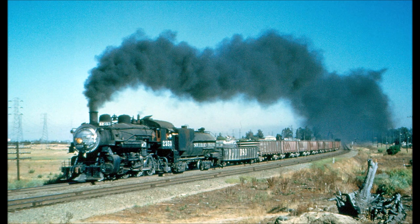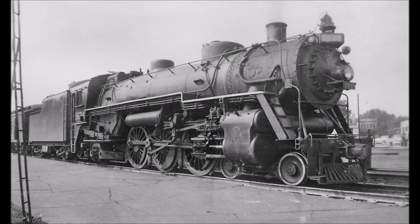Well, that does it for most of the locomotives that I've missed that you guys have brought up to me. However, there are still a couple that I need to mention. This isn't the first time this has happened, and it certainly won't be the last, so that's why I'm going to call this segment Oddball Locomotives. First of these locomotives that was brought to my attention was Southern Pacific number 794.